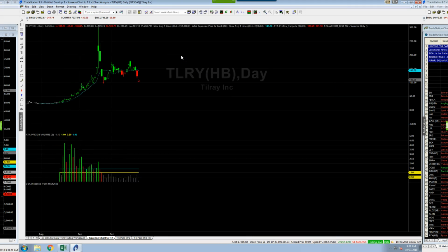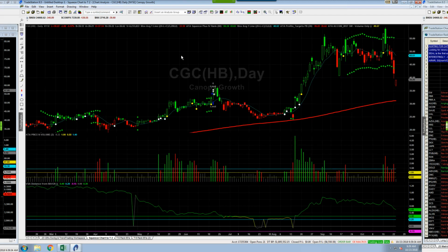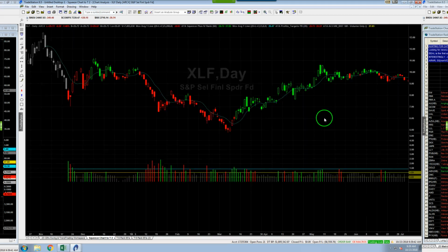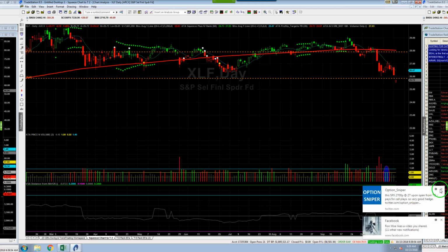The weed stocks, they're all down. The technology stocks, they're all trading lower. The energy stocks are trading lower. The financial stocks like your Goldmans, JP Morgans, such and such, they're all trading lower. This is just a move across the board, guys. The whole market is getting sold off right now. This isn't a rotation from one sector into another. This is just a good old sell-off across the board. Plain and simple, that's about it.